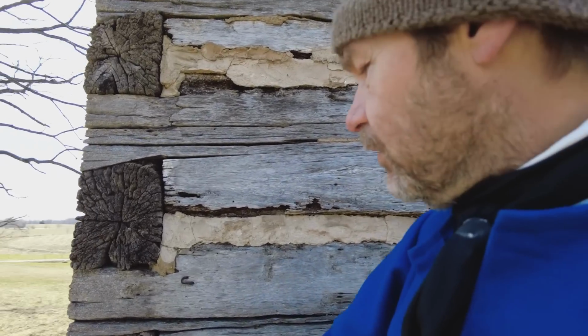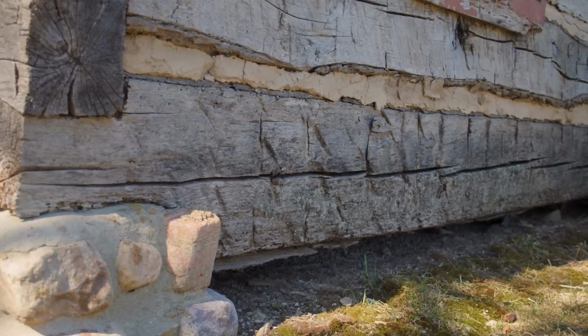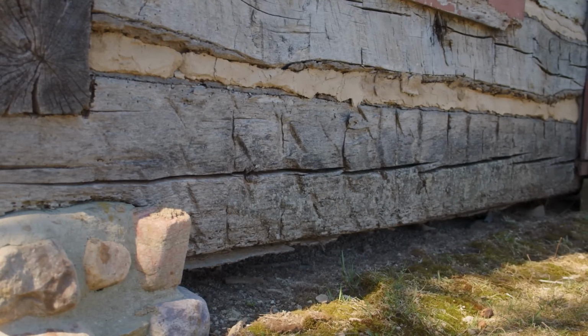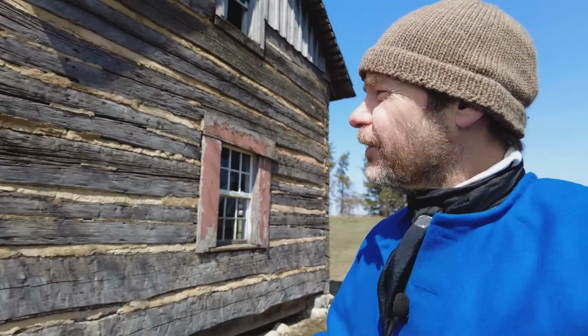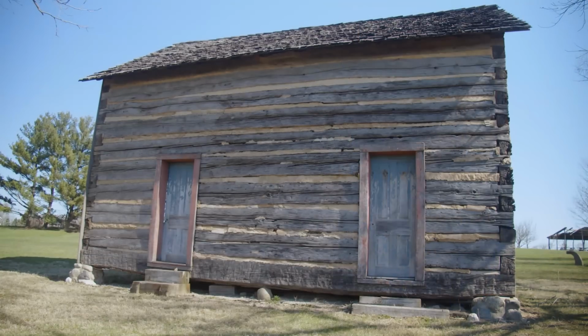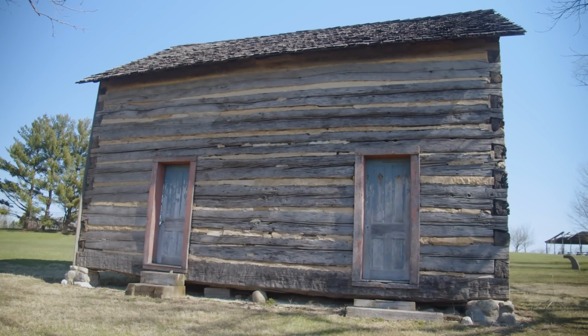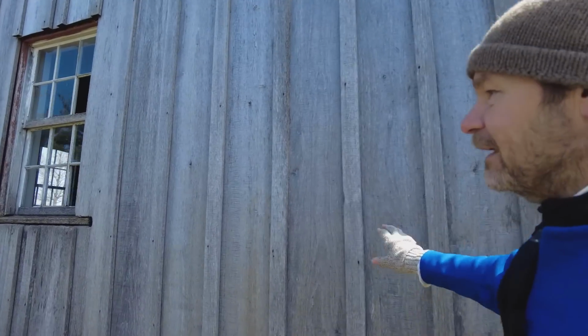Very large logs. Again, a lot of these, especially in this lower half, are 20 inches. And there's a note here that some of them are oak and some are poplar. We can see that this house is made the same way as the other two, in that it has two doors on this side, but notice no windows. No windows on this side. They've protected this westward side again. Good idea, guys. Keep that side from weathering too much.